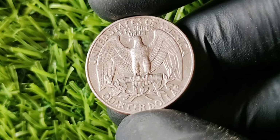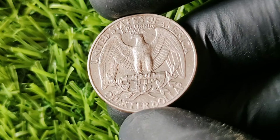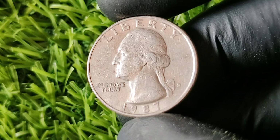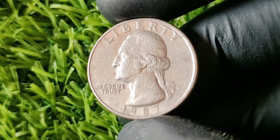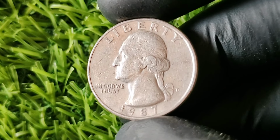Section 6, Coin Collecting Tips and Strategies. Here are a few friendly tips for turning coin hunting into a smart side hustle. Don't clean your coins ever. It lowers their value faster than a bad haircut. Store your coins properly. Get coin flips or albums. Moisture and scratches are your enemy.